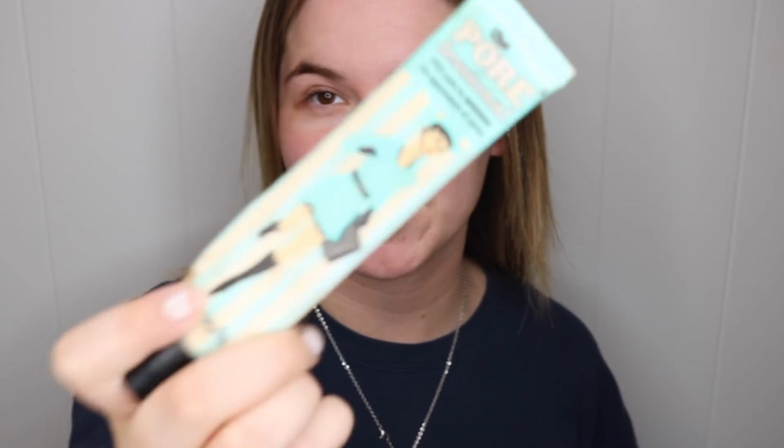So as far as my face makeup goes, nothing really has changed about it. I use the same primer I have been using ever since I was a junior in high school. I've gone to other primers, but I just can't do it. I can't commit to anything else, and that is the Benefit Porefessional primer. I get the really large tube because I go through these things like crazy, and you know, I need it.